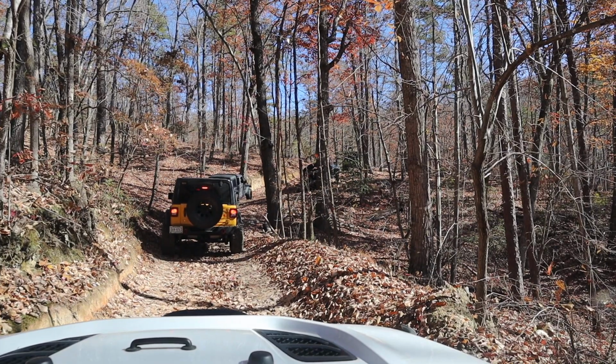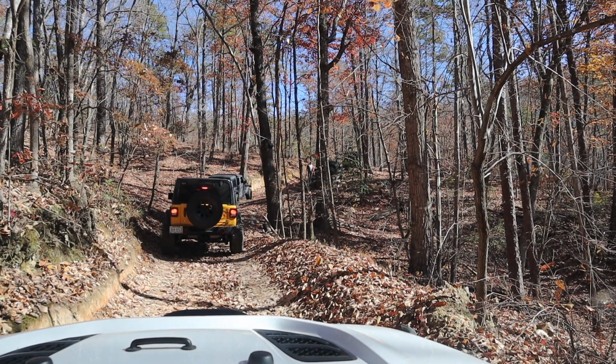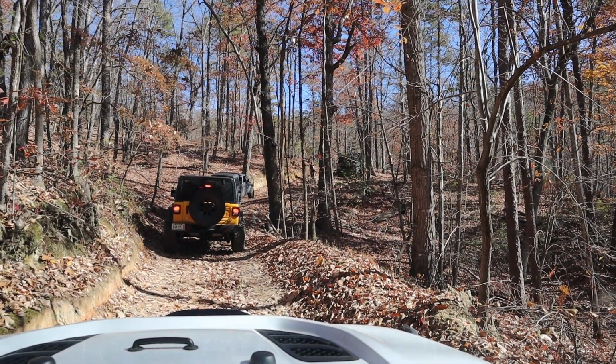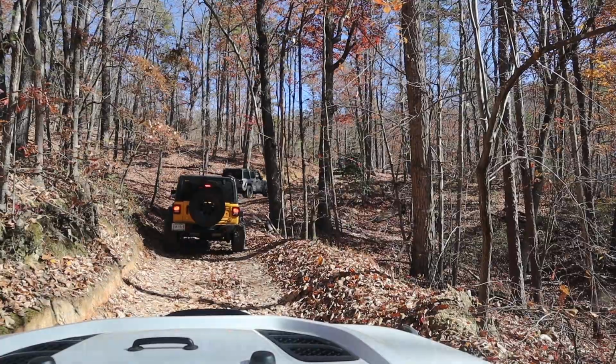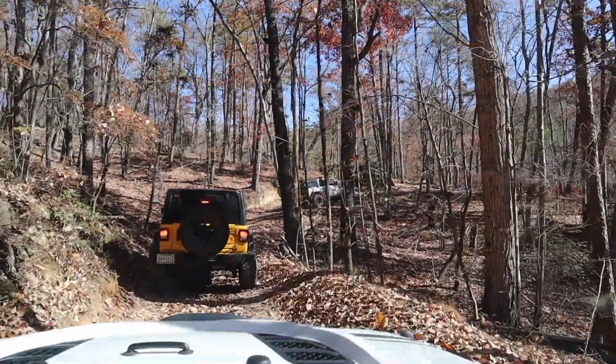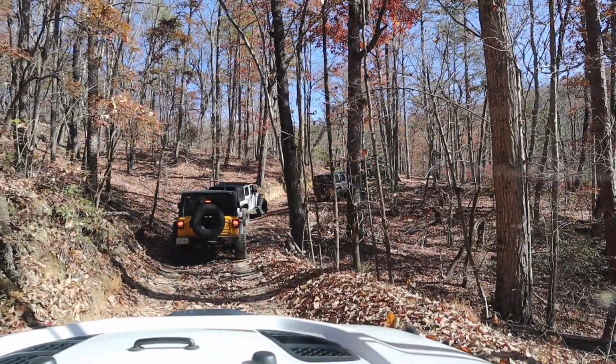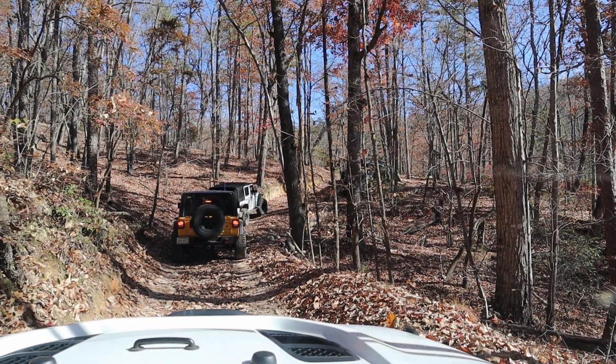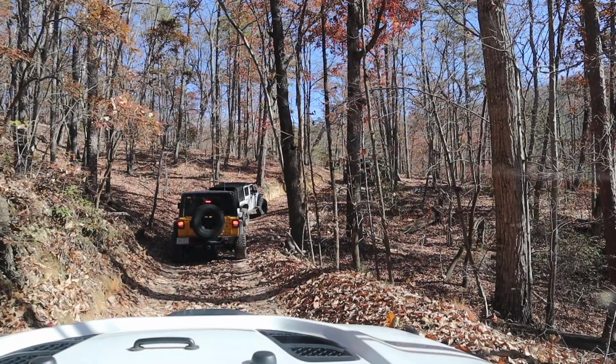So you can see up there Eddie had to do a little bit of spotting on one of the stock sheeps up there. So obviously there are some obstacles on this trail. It's not just like a gravel road. But like I was saying, the most interesting area is back at Little Daniel.